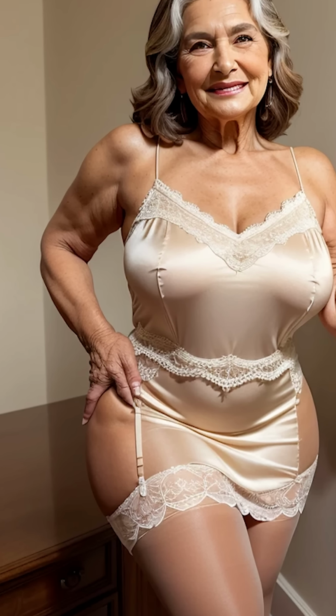Today, we're focusing on three essential items that every woman should have in her collection: robes, bras, and stockings. These pieces not only serve practical purposes, but also enhance your overall style and confidence.